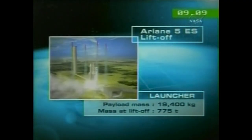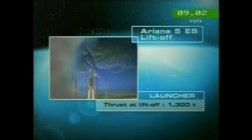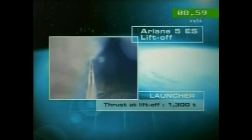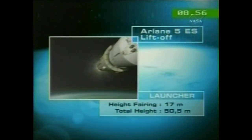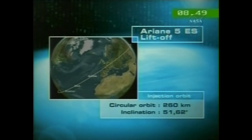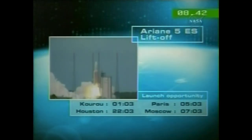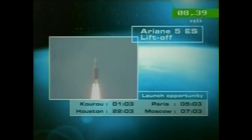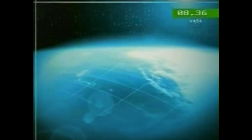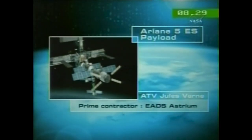This 181st Ariane flight involves many firsts. It's the first time Ariane carries such a heavy payload, 19.4 tons, and such a large payload, more than 10 meters high and more than 4.5 meter diameter. This is why we have to use the long 17 meters fairing. It's also the first time Ariane delivers its payload to a low Earth orbit, 260 kilometer altitude, and 51.62 degrees inclination. And tonight we have a launch on time, which means we have no launch window. We have to launch exactly at the time indicated here. And finally, the first time the Ariane reignites its EPS upper stage for an operational mission.